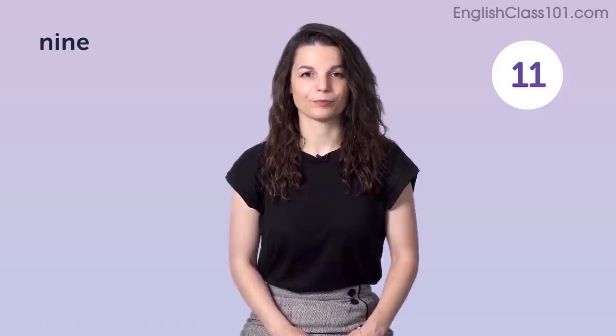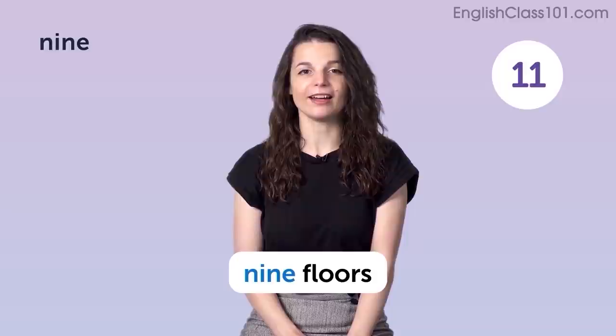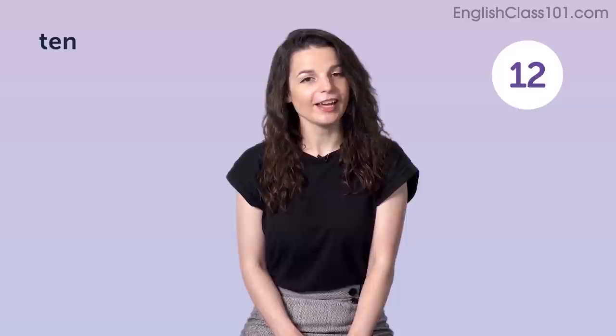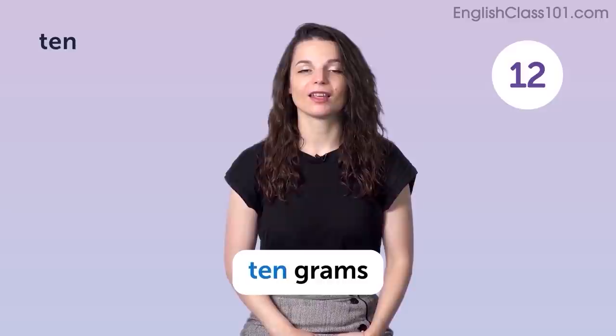9. So the next number in this series is the number 9. 9 floors. 10. So 10 is the first double digit number. That means there are two digits, 1 and 0. 10 grams.